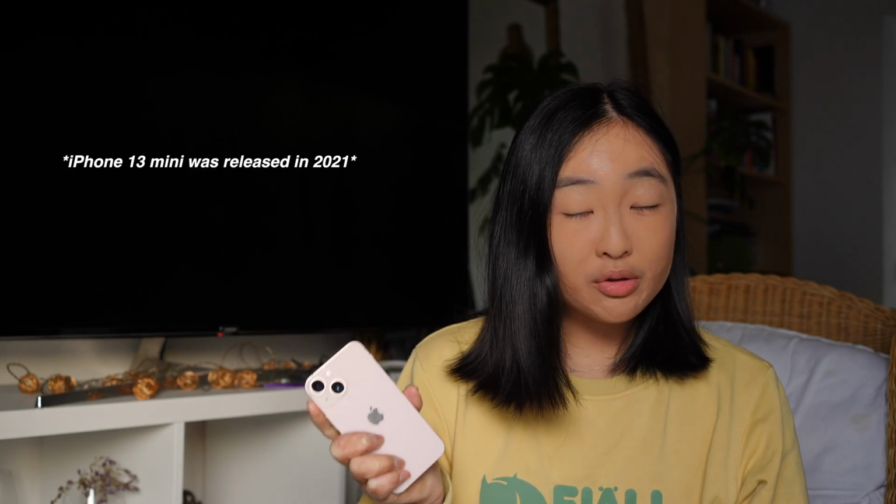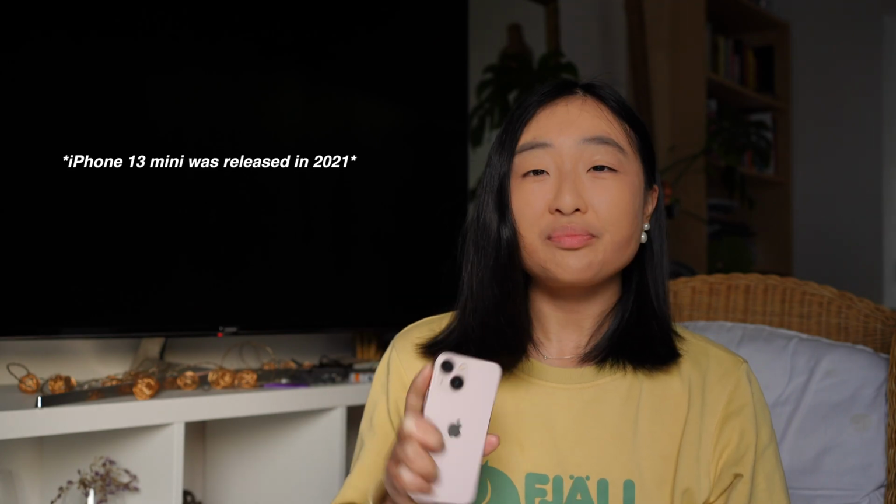So I purchased this phone in May of 2023, I believe. So I bought this phone quite a while after it came out. Actually, I believe this phone came out in 2021 or 2022. I'll need to check that. But the reason why I decided to get this phone was because Apple wasn't going to be making mini phones, small phones anymore, and I just thought I'd want to grab one before they discontinued.